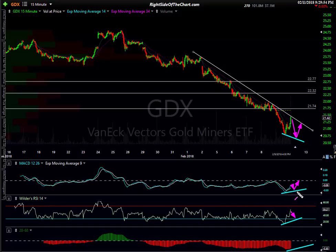Because remember, if we move a lot lower, we take out that previous reaction low, and we no longer have that positive divergence on these momentum indicators. So if we get another thrust down followed by a reversal, confirmed bullish divergence here, at least on this 15-minute time frame I'm on. If you're not tracking, I know I'm trying to do this video fast to get it out. There's the time frame right up top. And then your buy signal, if you don't want to jump in too early, would be a breakout above that downtrend line.